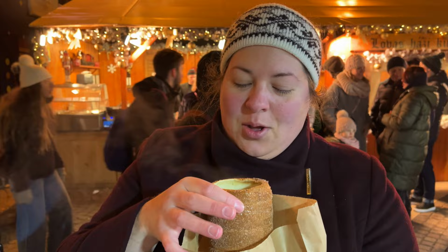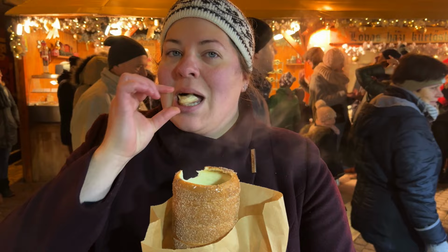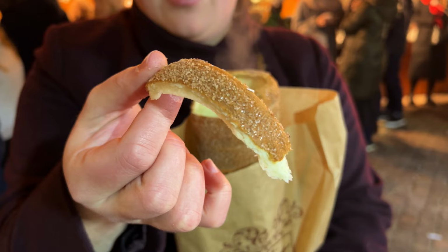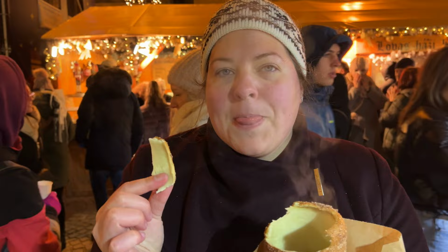Oh, look at that. Hot, hot, hot. That's really good. Oh, look at this. Ooh, look at that. And the inside, it's super soft. Crunchy on the outside, soft and pillowy on the inside. Perfect combination of cinnamon and sugar. Very good.